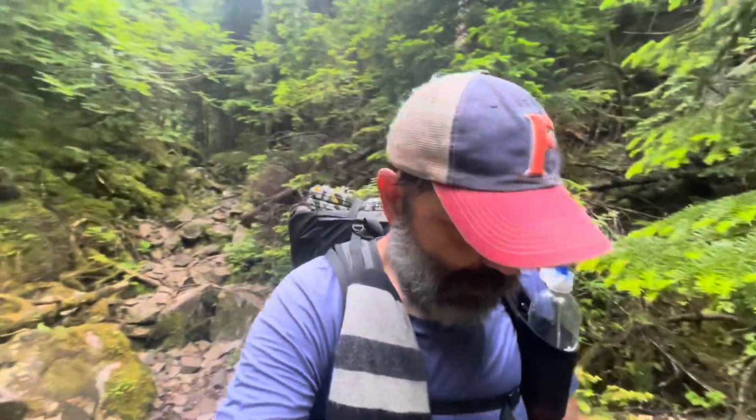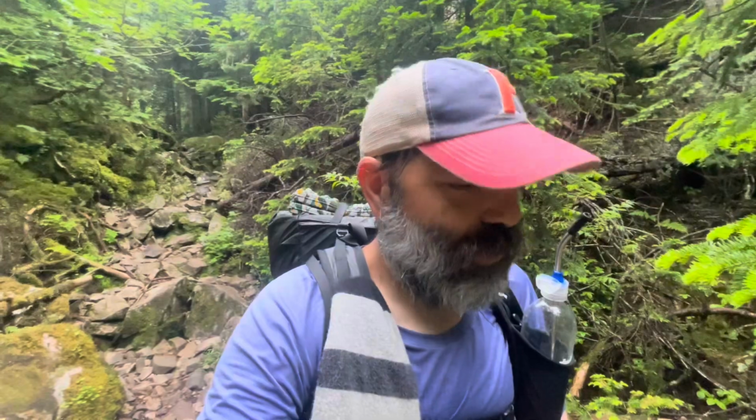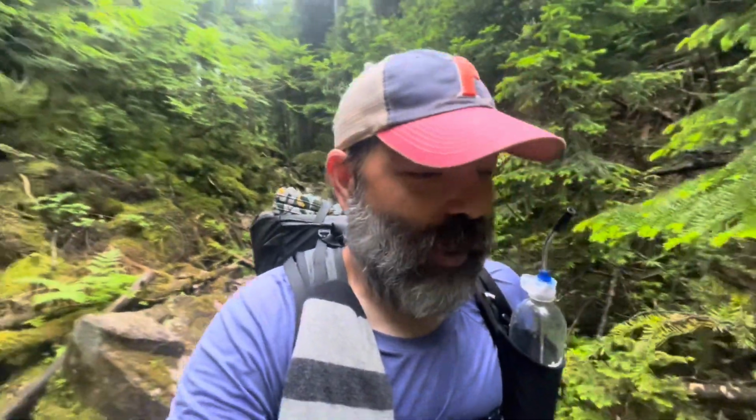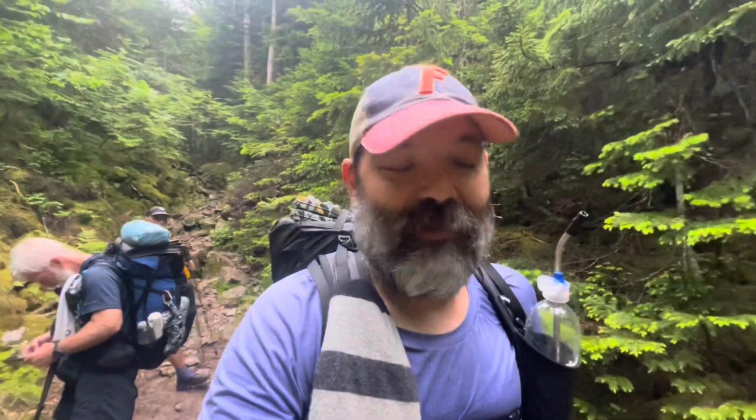Well, good morning. It is July 16th, day 70 on the trail for me. We've made our first climb and descent out of the Full Goose shelter area, and we are now about to enter the Mahoosuc Notch. So one of the more challenging miles of the trail.